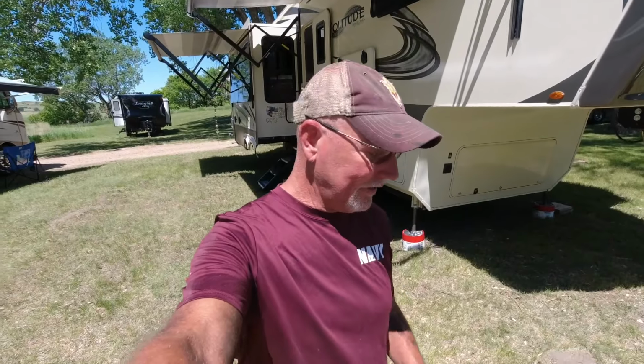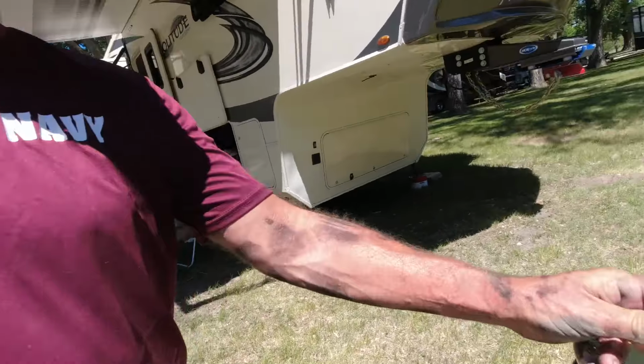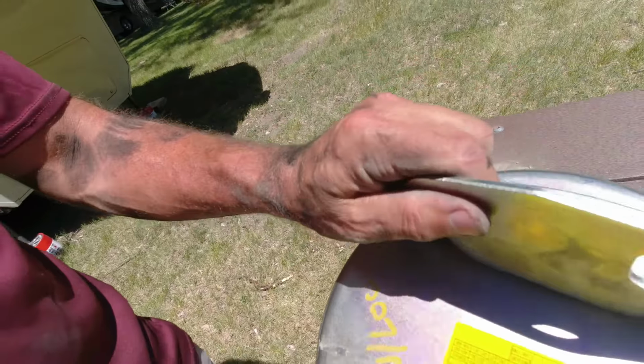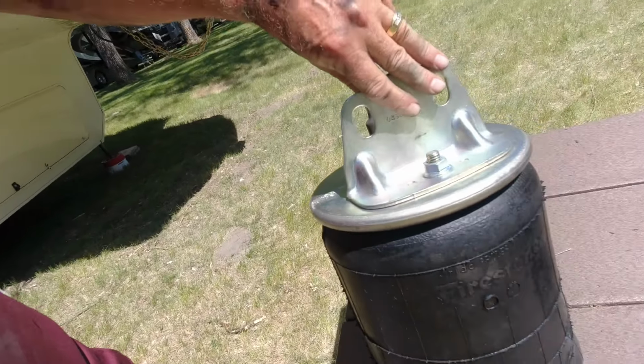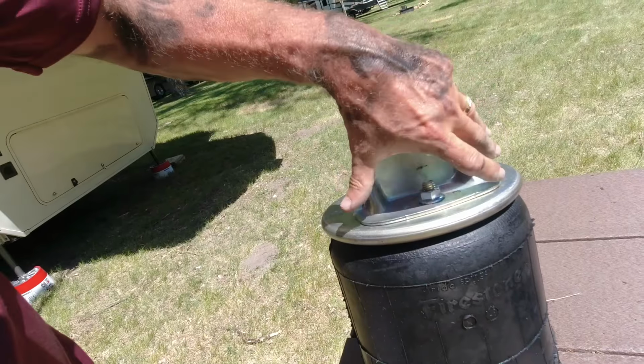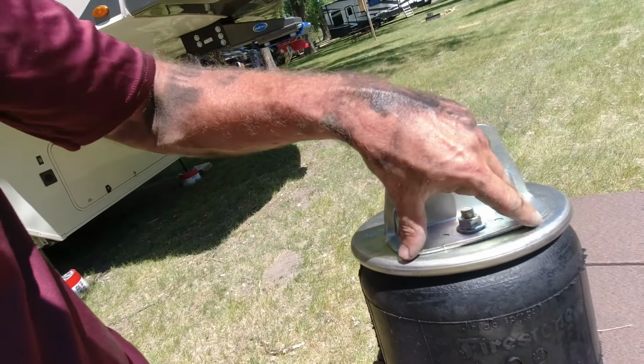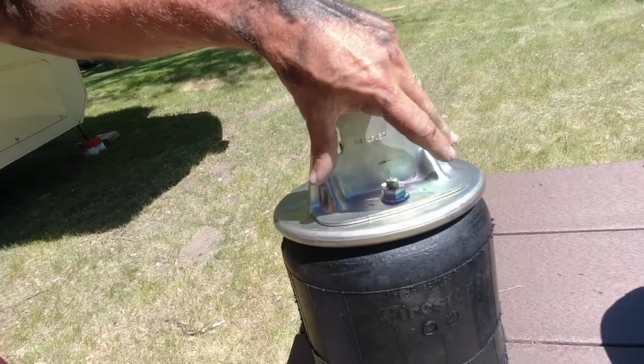And here is the new air spring. You can see it's got the same air fitting here. Here is the mounting plate that is on the frame. We removed this, and you can see the little nipples right there that would secure this to keep this thing from spinning.